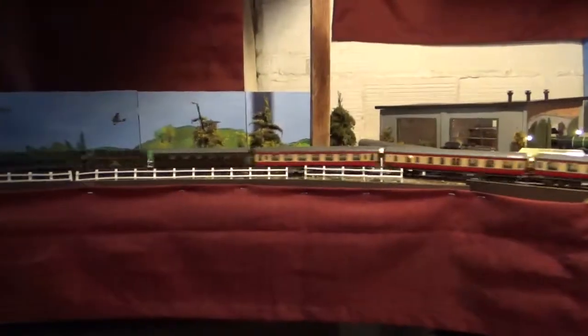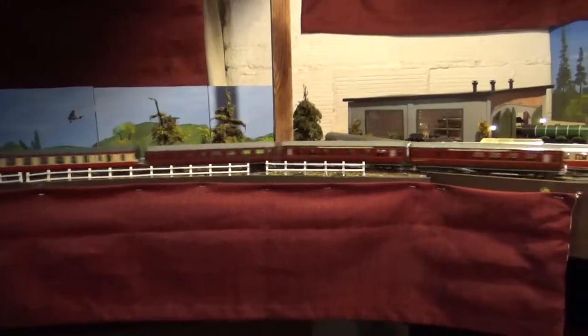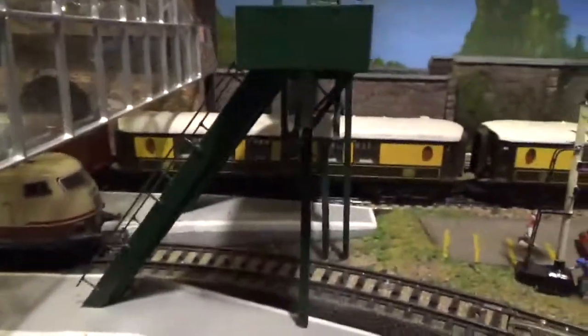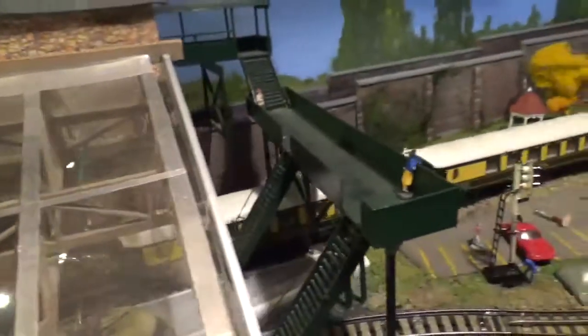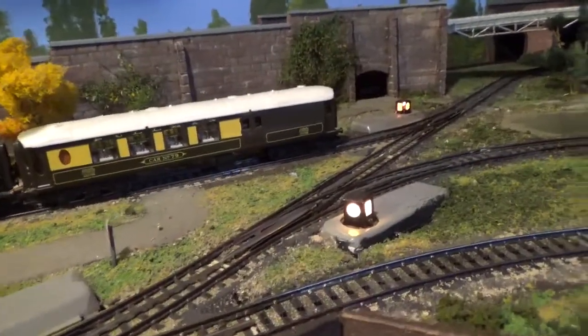A very classic engine. All right, let's see if we can go back to Hornby. Duchess of Sutherland should be it. Yep.